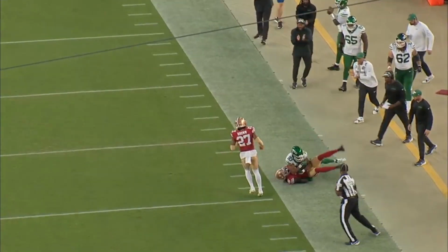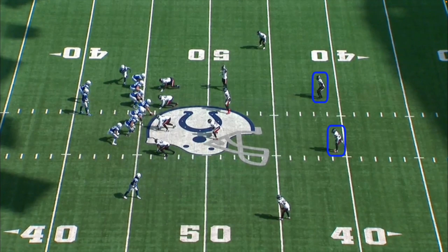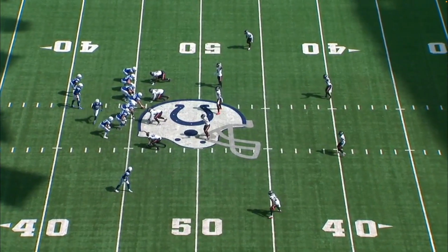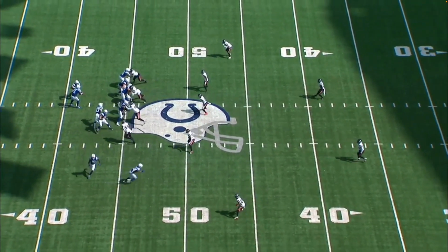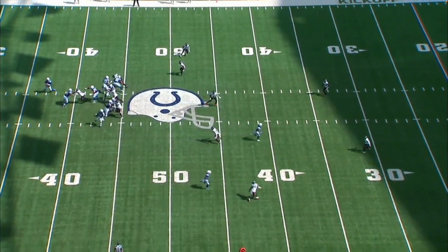Number 5 is the first of 2 you'll see from Anthony Richardson. Pre-snap, Houston is in a too-high shell that'll roll into cover 2 post-snap. The Colts called a dagger concept with motion at the snap that brings Ashton Doolin across the formation before running the dagger route. The post-snap execution from Richardson here is really encouraging. Just watch his eyes. After taking the snap, he IDs the split field look, then his eyes dart to the running back in the flat.